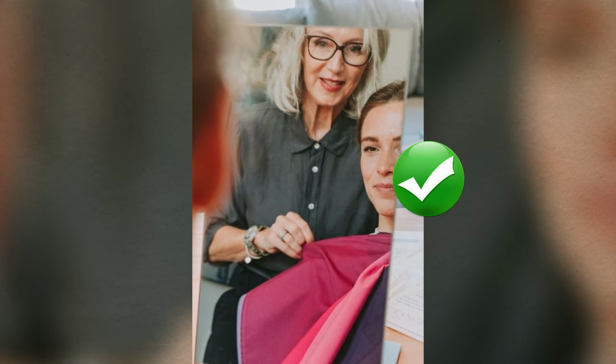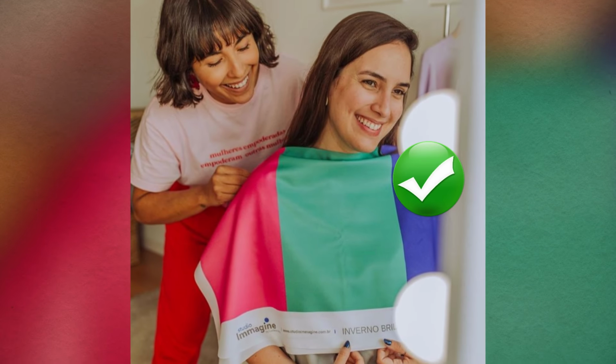Have you ever noticed how some colors make you look tired, kind of washed out, while others make your eyes sparkle and your skin get that natural glow? This is not a coincidence. Each skin tone has its friend colors and its enemy colors.